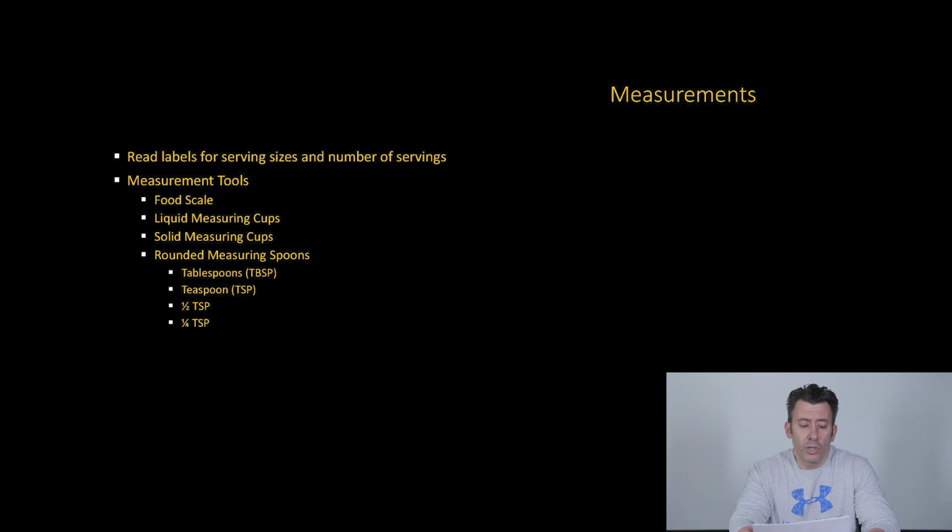Then there's a difference between liquids and solids. So if you're measuring liquids, you want to make sure you're using a liquid measuring cup, and if you're using solids, use a solid measuring cup. And then rounded measuring spoons are also important.